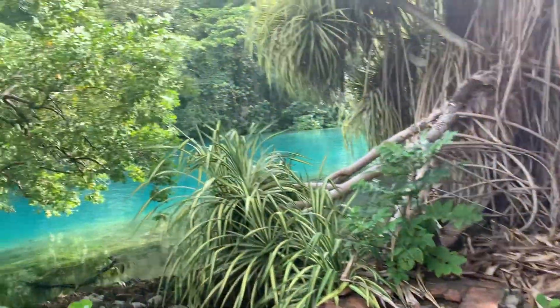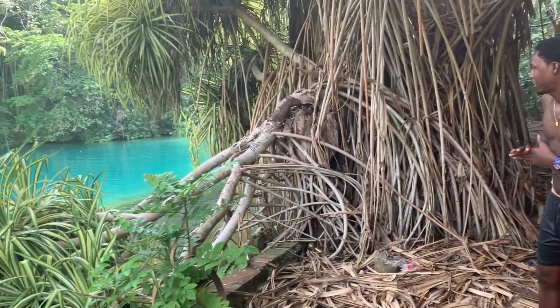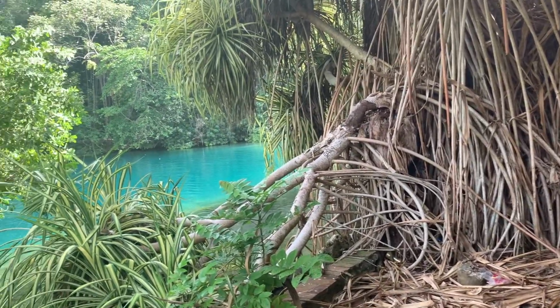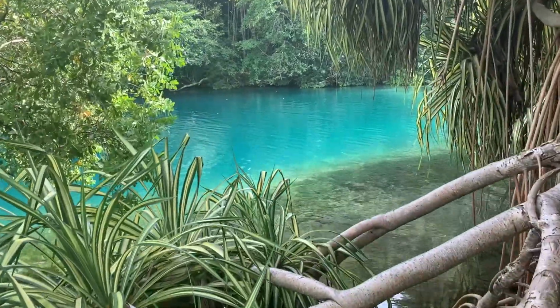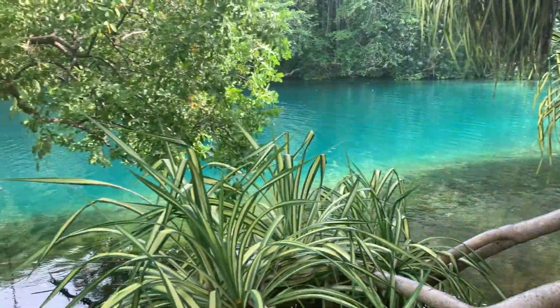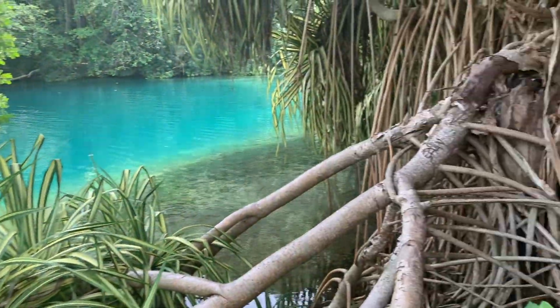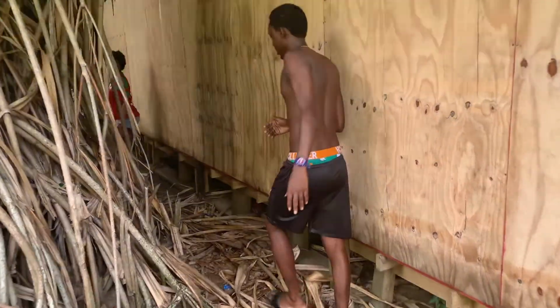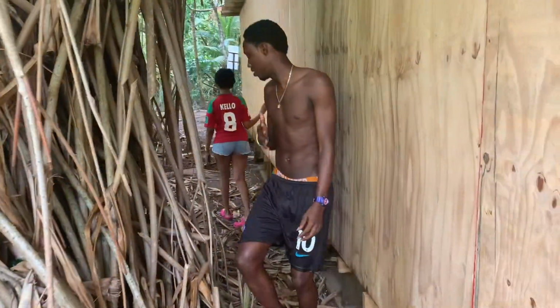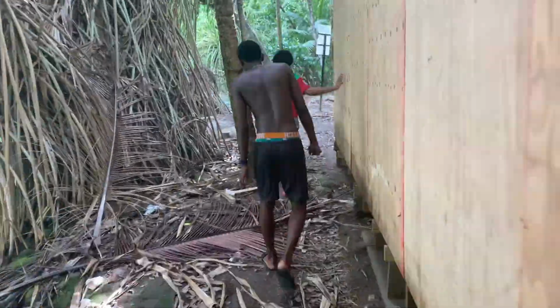And then if you notice, when you look at the water from this side, you can see that it has this sapphire look to it. As we said earlier, it has different colors from different angles based on how the sun is hitting the water. So first, on that side, it had a turquoise color, but right here it's a sapphire color.